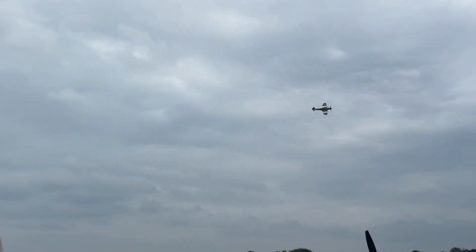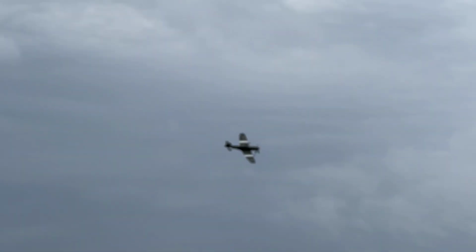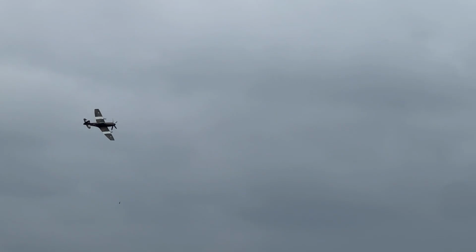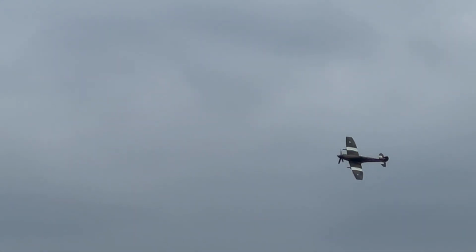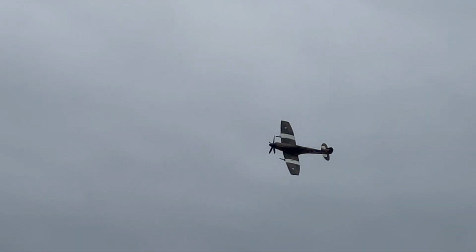It's interesting that the requirement for the Griffon engine wasn't actually from the Royal Air Force, it was from the Royal Navy. They were looking for a more powerful engine for two-seat aircraft such as the Fairey Firefly, in service in large numbers at just about all altitudes.